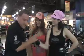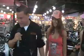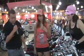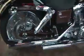So show me, Doug, what are the hottest motorcycles? Well, let me show you this bike right here. What we have is a Dyna Screaming Eagle 105th anniversary. This motorcycle is chromed out. It's been dipped in chrome. It's two up, and you will have hours of riding pleasure. What engine size is this? This engine is 110 cubic inches. That's about 1,800 cc. Wow.